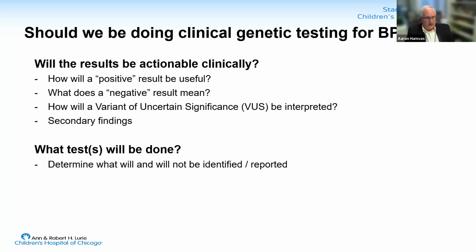Okay, let's go ahead and do the test. So what tests will be done? And so there are a variety of tests. Will you do a microarray? What information will a microarray tell you? Well, it'll tell you whether there are copy number variants across the genome that may or may not be associated with the phenotype. Will you do a specific gene panel?